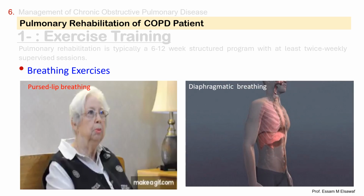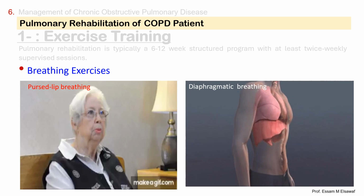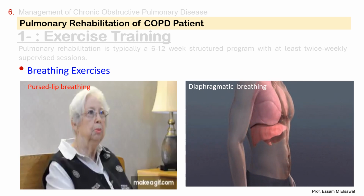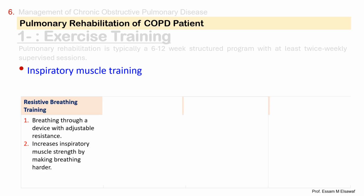The fourth and last exercise training in pulmonary rehabilitation is inspiratory muscle training. First one is resistive breathing training. It occurs through breathing through a device with adjustable resistance to increase inspiratory muscle strength by making breathing harder.